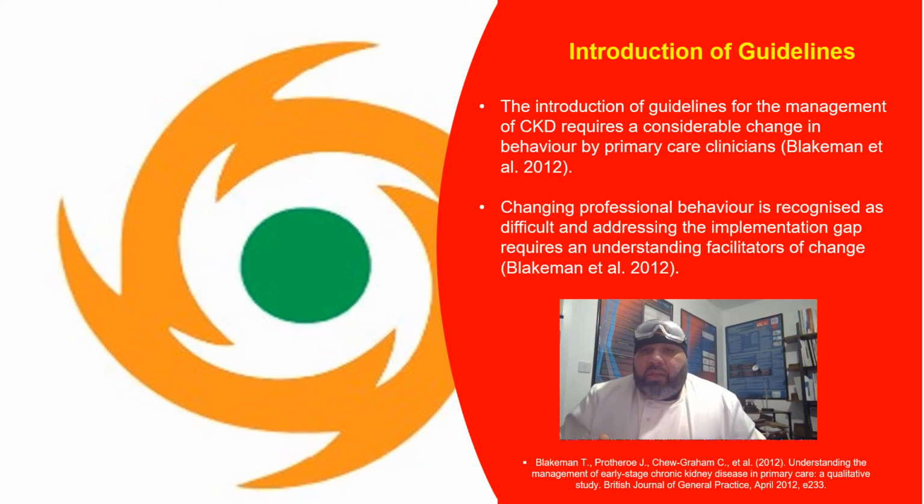However, that being said, there have been some guidelines as well. The introduction of guidelines for the management of CKD requires a considerable change in attitude and behavior by primary care clinicians, and again, works by Blakeman highlight this. Changing professional behavior has been recognized in some contexts as difficult, and addressing the implementation gap requires an understanding of the reasons for resistance to change and the facilitators of change.